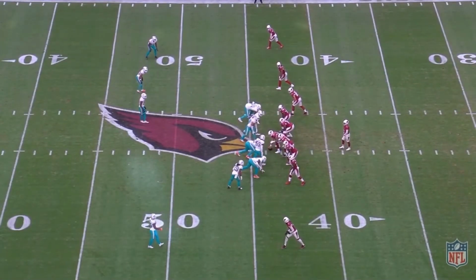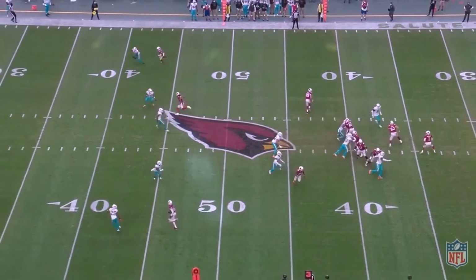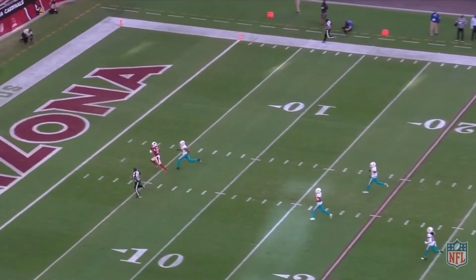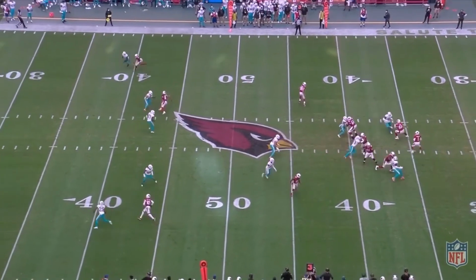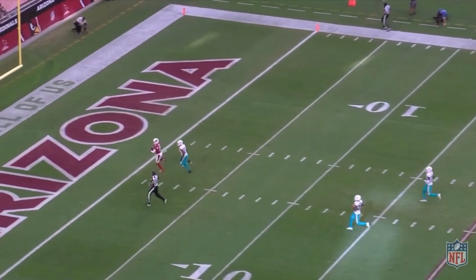When you're playing man coverage and the wide receivers at the end of the field are running posts, this essentially becomes a game of whether the wide receiver can beat the cornerback on him, and in the case of Christian Kirk he definitely can. With his ridiculous speed, he blows past Byron Jones with ease, and all Kyler needs to see is just a hint of separation before flinging the ball.